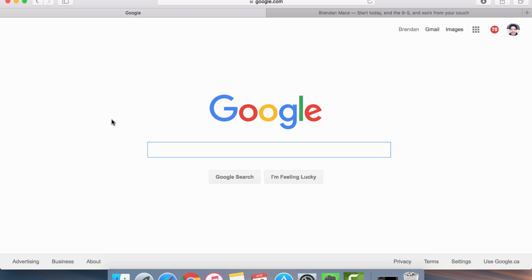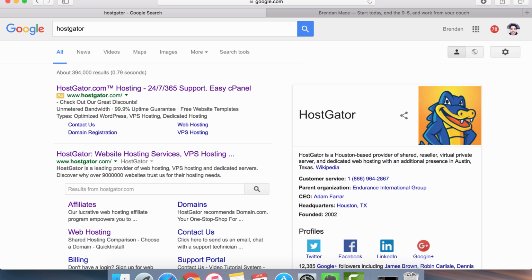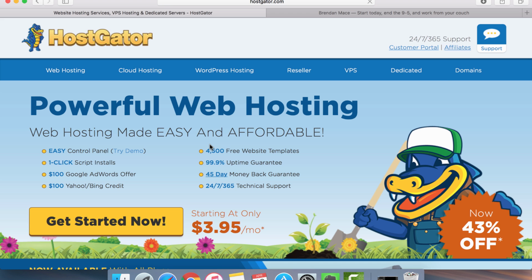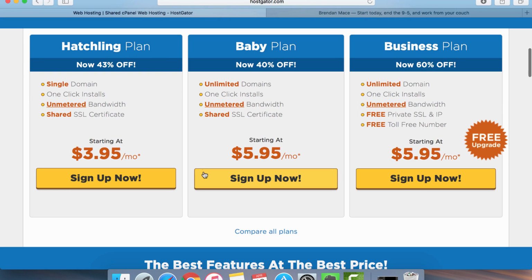The next thing on the list that you need is a hosting service. Now, the best budget hosting provider that I've used is a site called HostGator. So do a Google search for that, go to this website, and you're going to need to set up an account here as well. So you just click on the Get Started Now button, and then you basically have one small option to consider here.